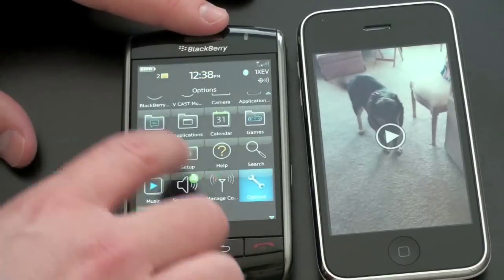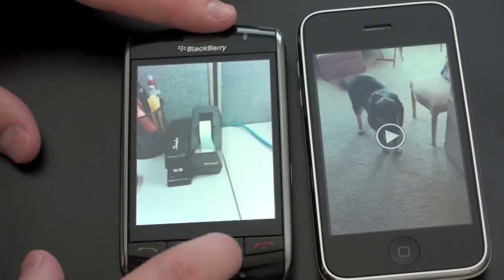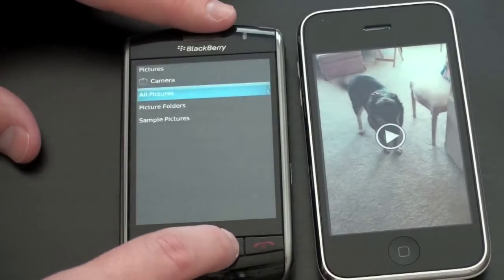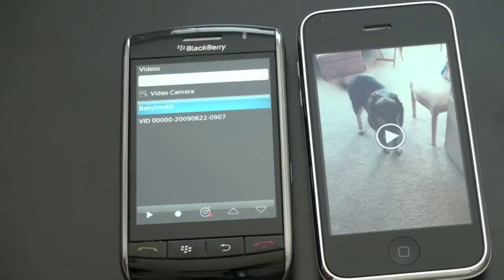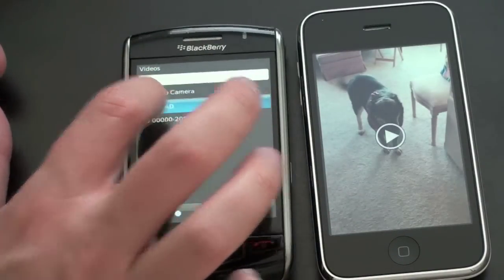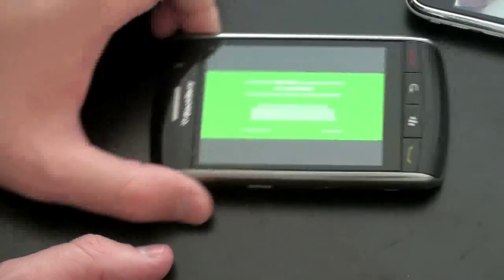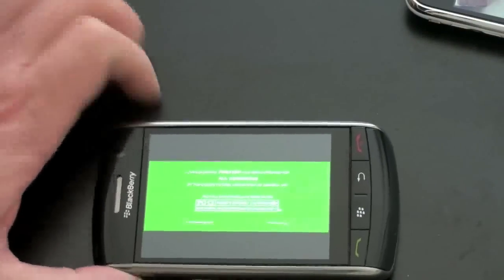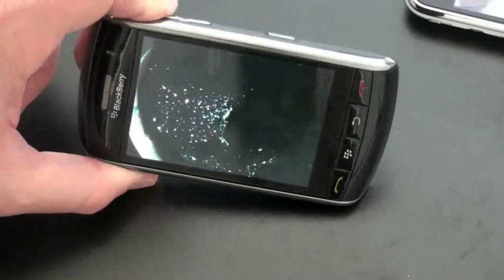Okay, so let's go back to Media. Let's take a look at how videos are handled. So we'll go back, and now here we are in video. I showed you how they played on the iPhone. Here's a clip that was just preloaded here, Babylon AD. I think that's a trailer for an older movie. So that plays by default in landscape. Let's see if it rotates. Nope, it does not.